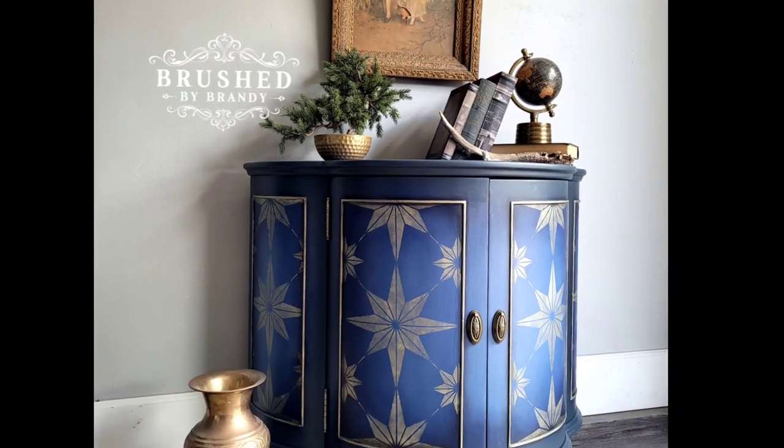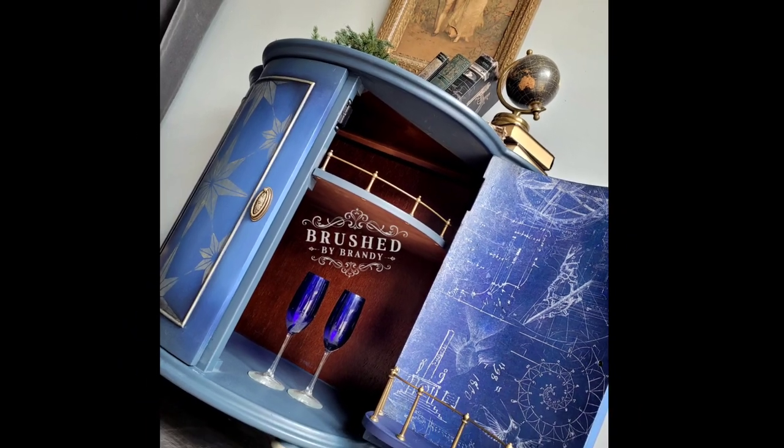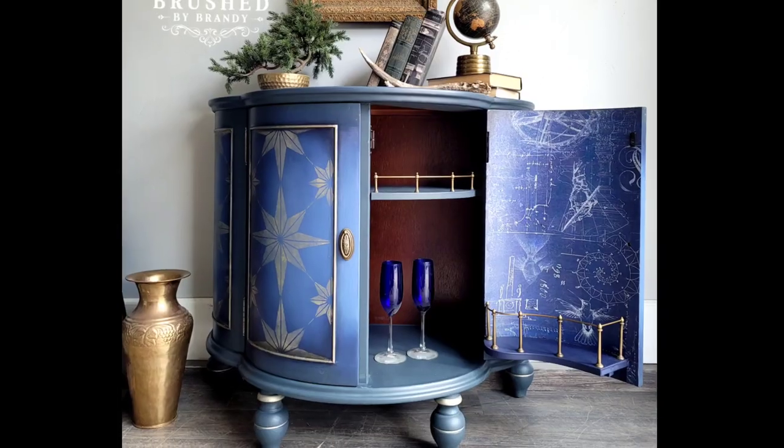I love this look, you guys. It's so rich and sophisticated. These colors together, they're exactly what I was after. It couldn't be more perfect for a bar cabinet, I think.